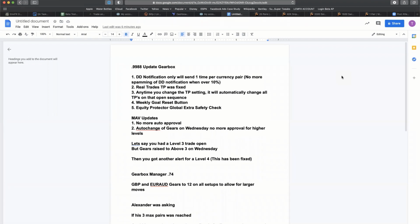Now, that only works with increasing it. That doesn't work with decreasing it. That's an important thing I need to mention right now. If you increase 1 chart to 4, yes, it'll take another trade. Now, if you decrease 1 to 2, it's going to look at the next highest one, which is 3, and it's still going to keep 3. So in order to decrease it, you have to do it on every chart. But in order to increase it, you can do it on 1 chart. So I hope that answers that question for you.